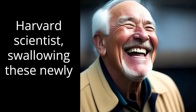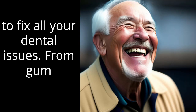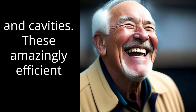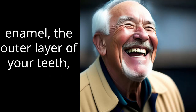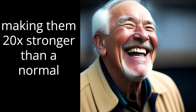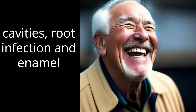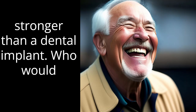According to a Harvard scientist, swallowing these newly discovered bacteria is all you need to do to fix all your dental issues, from gum bleeding and teeth rotting to bad breath and cavities. These amazingly efficient bacteria work by reconstructing your enamel, the outer layer of your teeth, making them 20x stronger than a normal tooth. Like a titanium shield against cavities, root infection, and enamel erosion. Some say their teeth are now stronger than a dental implant.